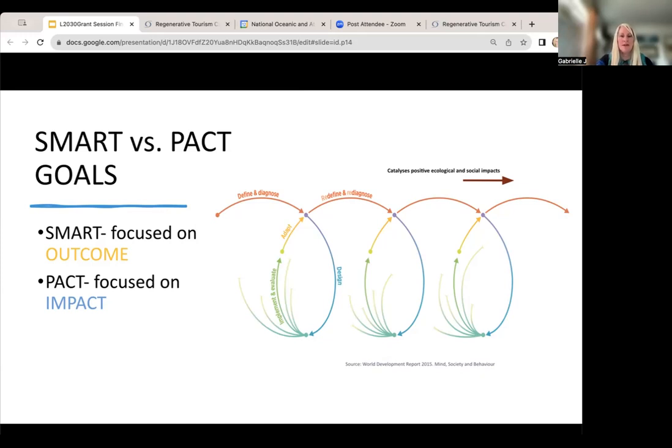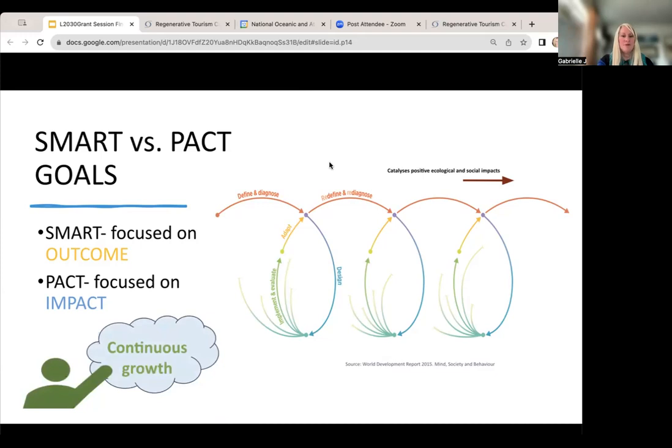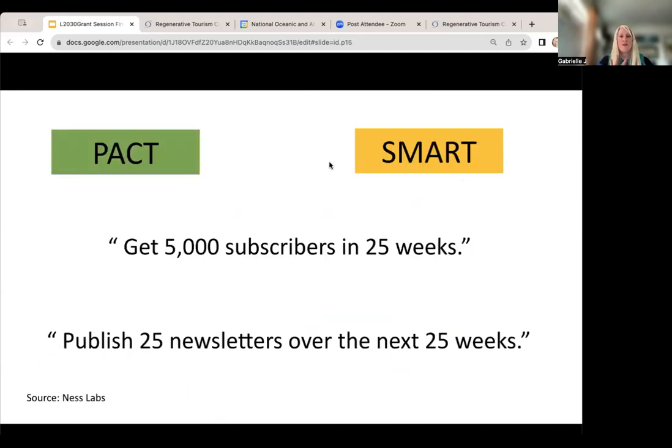So just to give an example of what these two might look like, this is from the NEST Lab. If you Google PACT objectives, it'll take you to the NEST Lab. I want to see if you can figure out which is which. One of these is a PACT example, and one of these is a SMART example.